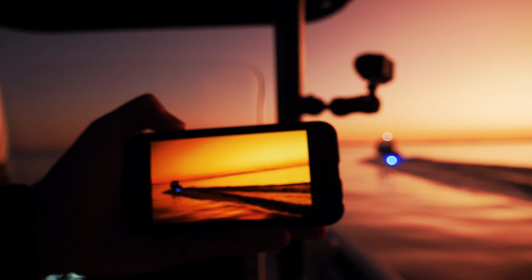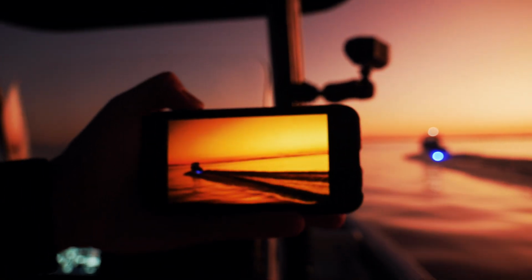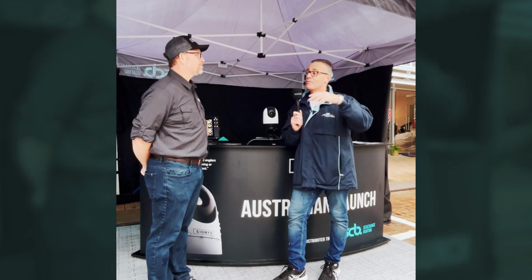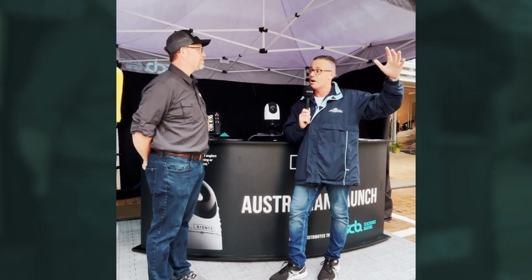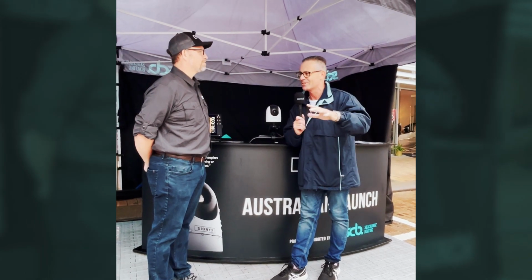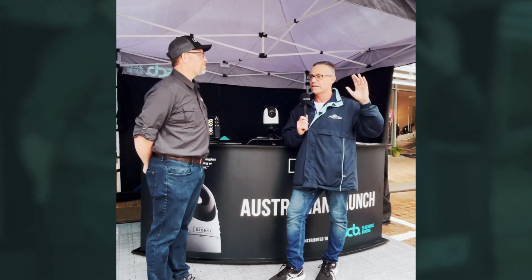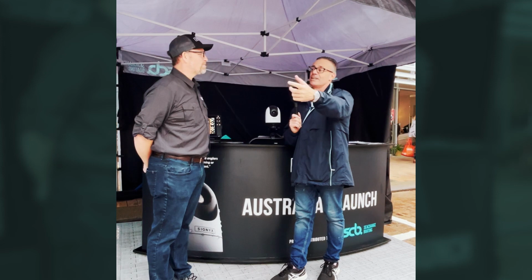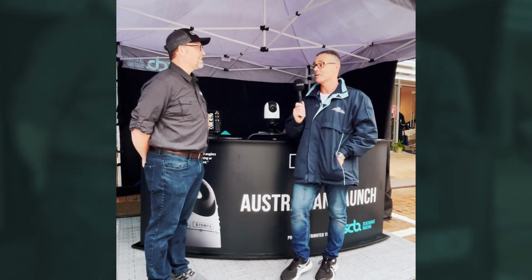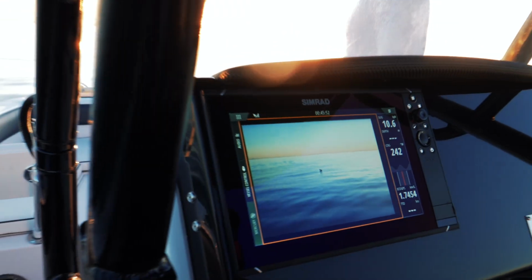Certainly some of the applications for digital night vision in the past have been for a lot more expensive units on big boats. But this week we've been seeing guys in little center consoles, smaller boats that want to get out early in the dark and return later in the evening. So a lot of guys have been talking about that application this week. Yeah, absolutely. It's a game changer.